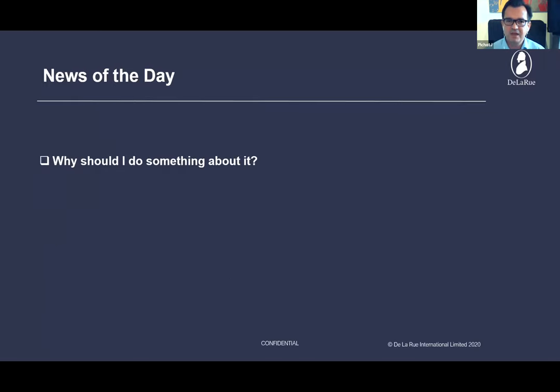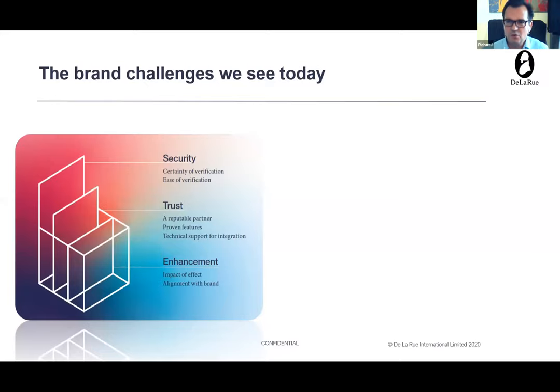Why should I do something about it as a brand? Well, first of all, because you're a brand, and the brand has a value only because the consumers are giving trust to your brand. So the trust is the criteria number one. And then how do you guarantee this trust? By giving security along the supply chain, how it is distributed, and how it is enhancing the consumer utilization. So this is the third point.